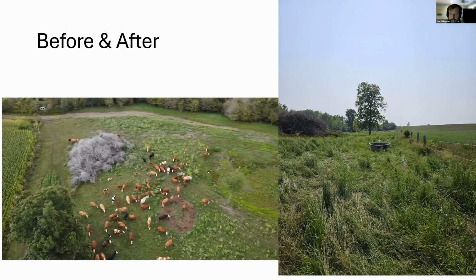It really hadn't been able to take off. It had just been there kind of in a stagnant scenario. And what happened was the cattle were going in and eating what they could. You can also see where we put some bales out right there where the cows are kind of milling around in that drone shot. Now, if you look at that picture on the right-hand side, I know it's from a different perspective, but I can tell you from experience that I can walk through that section and there is that much grass all the way through.